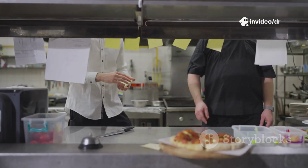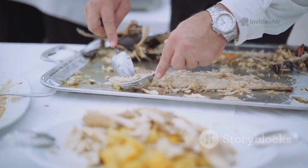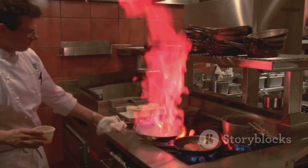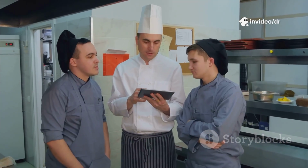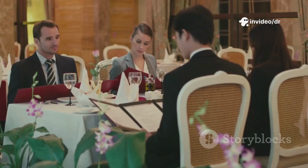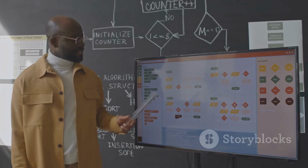You've got dozens of orders coming in all at once. Some are simple salads, others are complex multi-course meals. You, the chef, the CPU, can only cook one thing at a time. So, how do you decide which order to tackle next? Do you cook the first one that came in? The quickest one? The one for the VIP table? This decision-making process is exactly what CPU scheduling is all about.